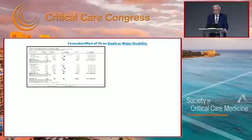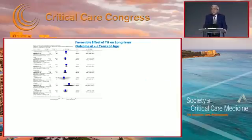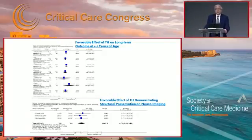And this is not a minor finding. You look at the meta-analyses for hypothermia in neonatal asphyxia in term newborns, and it just blows you away. It's death, it's neurodevelopmental outcome. It's every study, basically. Outcome now out to 6 or 7 years of age. Even structural preservation, when you look at imaging, you see neuroprotection from this strategy.